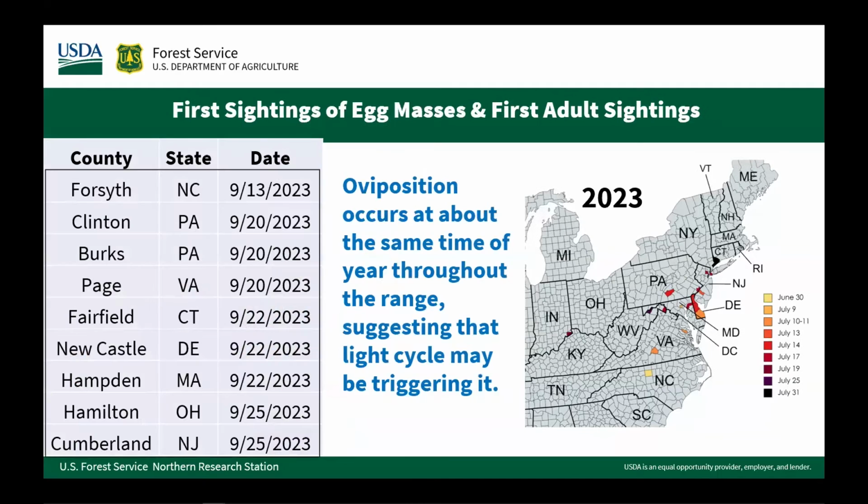First sightings for egg masses, however, is a different story. Across the entire range, it's only a little over a week difference in when first eggs were observed. You can see that on the left-hand side, and first adult sightings I've left up on the right-hand side. So the adults in the south are there a lot longer before they start laying, and so they can get much larger and potentially lay a lot more.